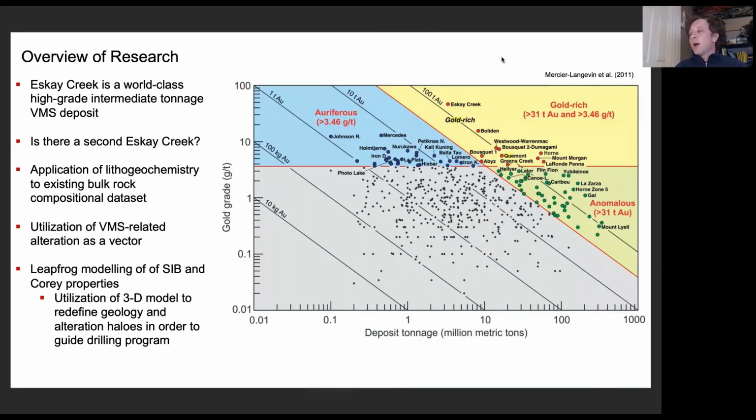So focusing on VMS deposits in particular, I'd like to share this diagram with you showing the deposit tonnage on the x-axis and gold grade on the y-axis for several VMS deposits that have been mined in the past. I'll draw your attention to these gold-rich deposits here, foremost of which is Eskay Creek. While it is a relatively modest tonnage deposit, it is a very high-grade deposit, actually one of the world's highest grade gold deposits. And that allows it to be up into the 100 tons gold category, along with some of these other world-class but larger tonnage deposits.